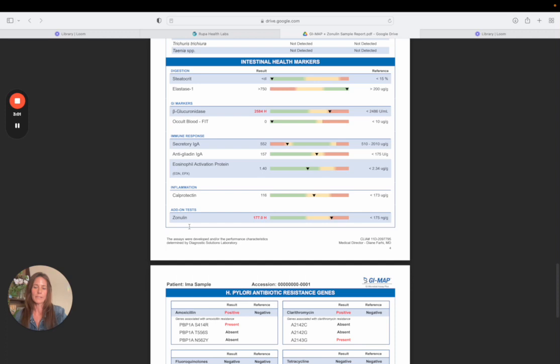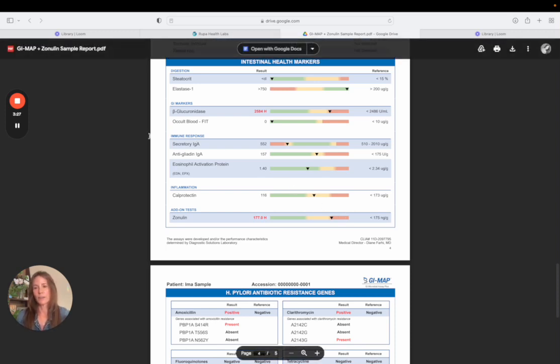So if you look way down at the bottom where it says add-on test, Zonulin is an add-on that is worth every penny, because it will tell you whether or not you have gut permeability. So this sample report shows this person did. The marker is in the red line here showing yes, gut permeability, and it's a root cause of many, many, many things. And it is amazing that we can test for that, and there are lots of evidence-based interventions that we can take to help repair the gut lining, and that really is foundational to overall health.